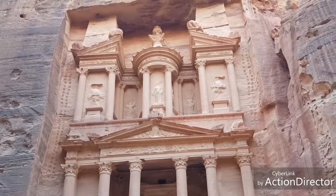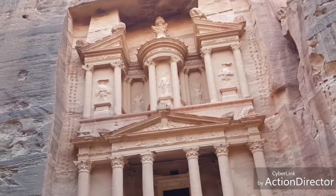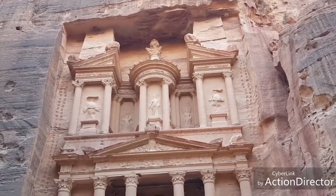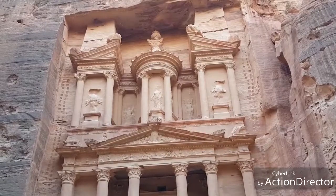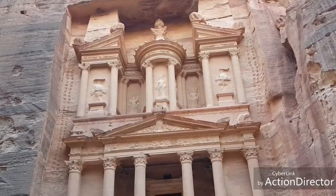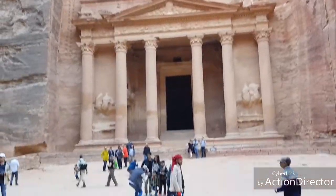We've just arrived at the treasury. It's called the treasury because the urn up the top there, they thought it wasn't solid. They thought it held treasure, so they used to fire at it to try and break it to release the treasure within.